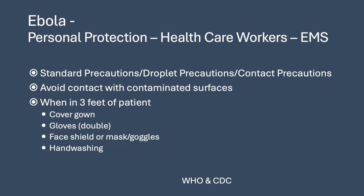So what are the Ebola guidelines for EMS? That we do standard precautions, gloves and good hand hygiene, droplet precautions, which is we put a surgical mask on the patient, and contact precautions. That deals with cleaning of our vehicles. We're to avoid contact with contaminated surfaces, and when within 3 feet of a patient, the 3 feet is empiric, okay, from history, and has served us well. For droplet, we have a 3-foot rule. Then we would put on a cover gown, gloves, face shield or eyewear, and a mask, and use good hand washing.